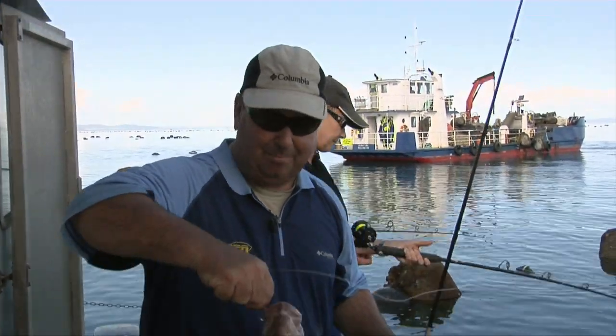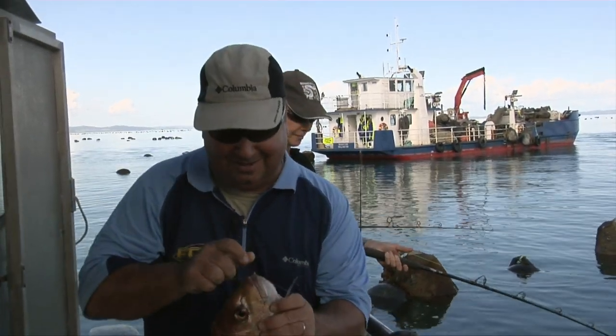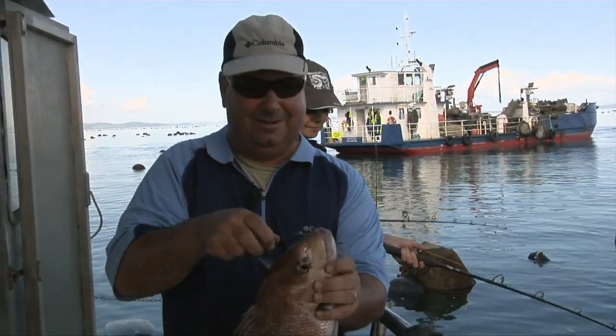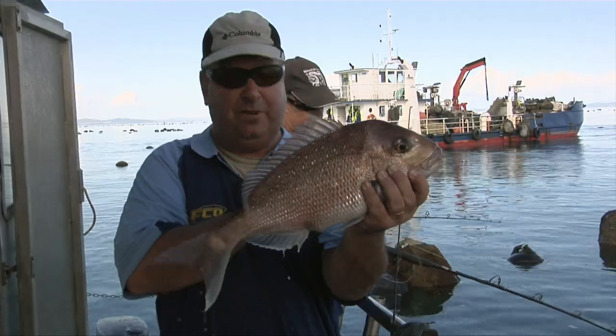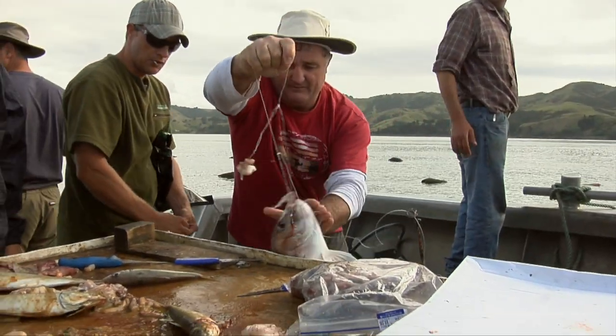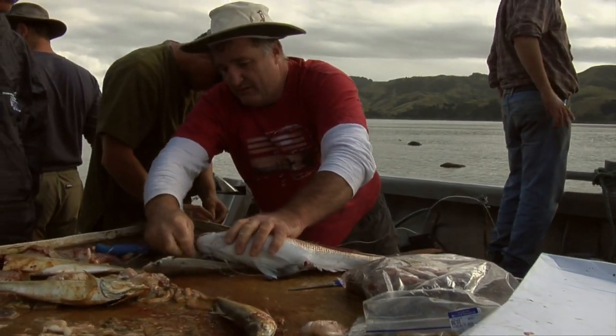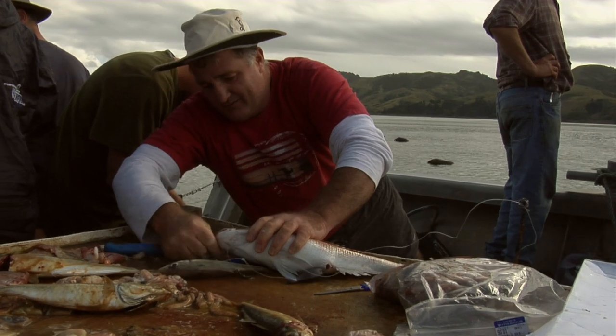He's actually spewing up mussels. He's got them in his mouth. Look at that. Not a big fish, but a good eater. There you go.